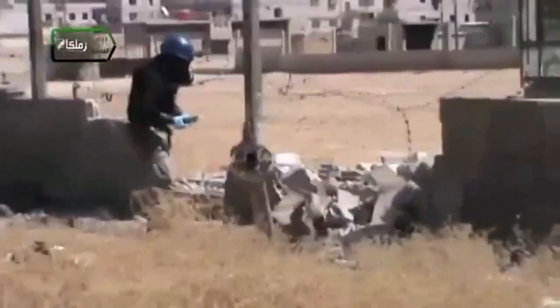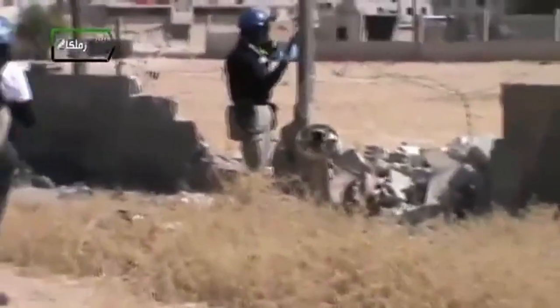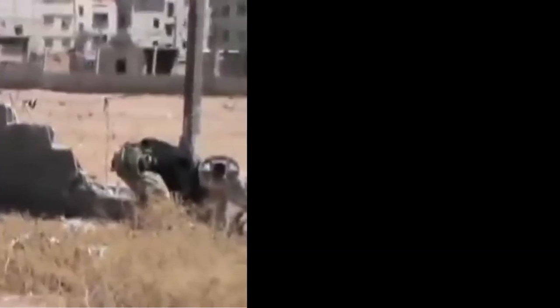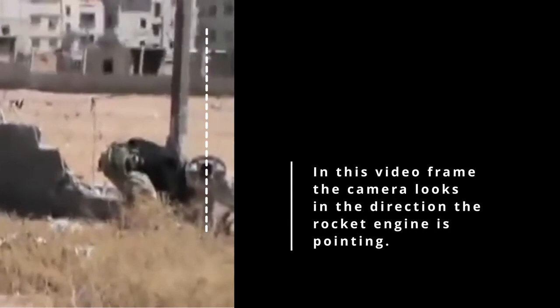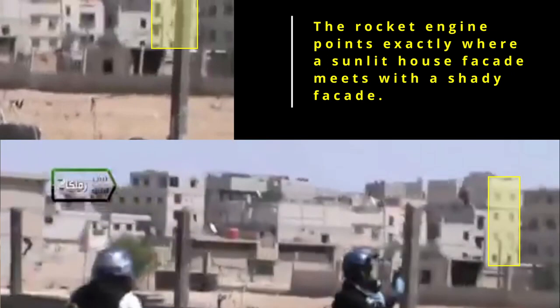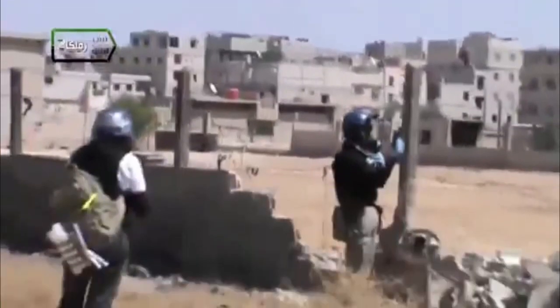Let's watch the video of the UN mission again. In this video frame, the camera is directly behind the rocket engine and pointing in the same direction. Unmistakably, the rocket engine points to the corner of the facade in shadow, while the facade in the background is in sunlight. Based on this feature, the house can be identified perfectly, which means the angle from the point of impact to the corner of the house can be determined without a doubt. This angle corresponds to the trajectory of the rocket.